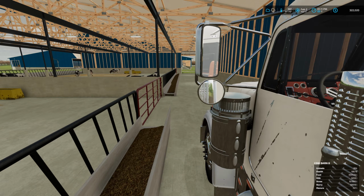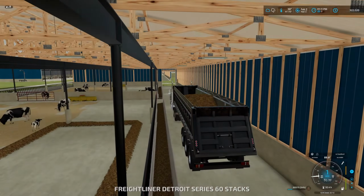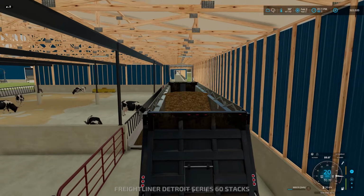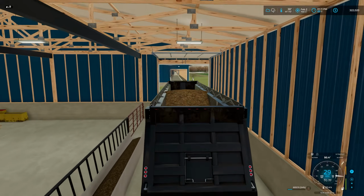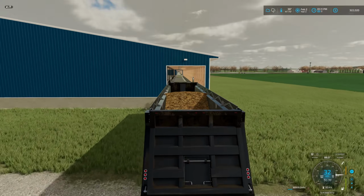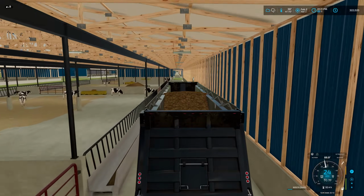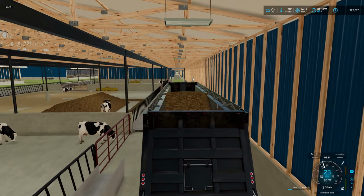A whole lot of animals to take care of. So grand total, we're at 3,269 cows. 3,269. Still quite a ways from the 10,000 goal. We can do it. I think we can do it.